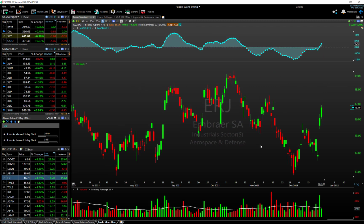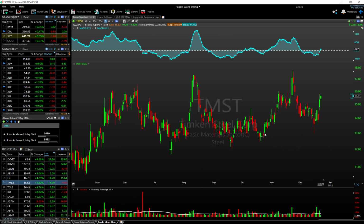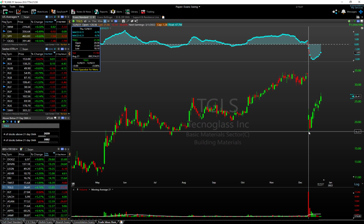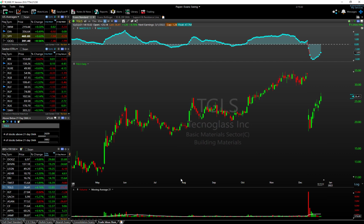If we look at ERJ, a little bit bigger, but this is an industrials play, also rebounding nicely over the past 5-10 days. Got some momentum behind it. TMST, so this is steel, back to basic materials, and you can see again a smaller name in the space. And TGLS, basic materials, once again really got obliterated back on the 9th of December, and it's just been rallying since then, trying to fill that gap.